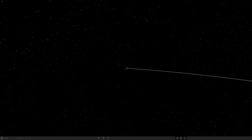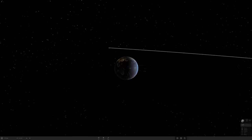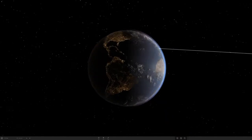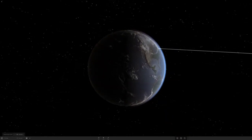Now, depending on where you are on the Earth, the moon may look slightly different. If you're in the southern hemisphere, the moon might look upside down compared to this, but I digress. It's still the same moon.